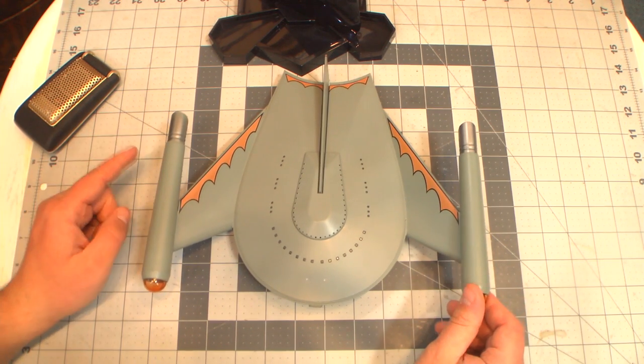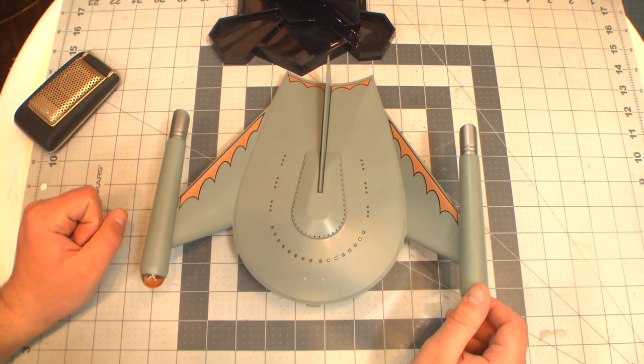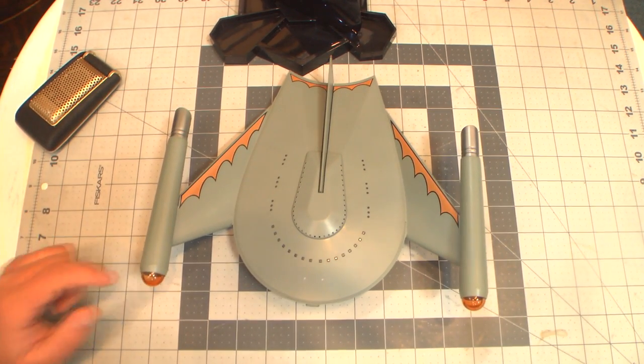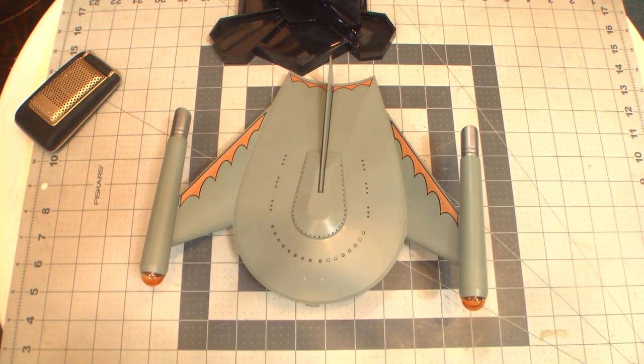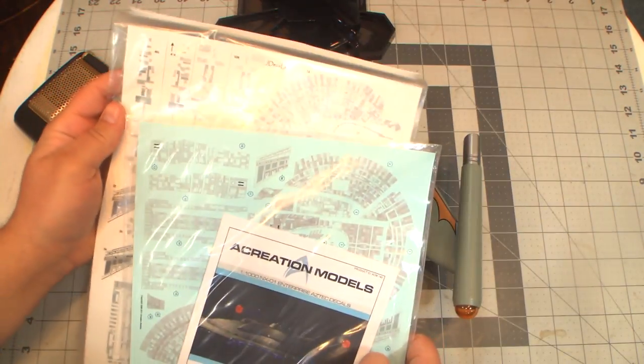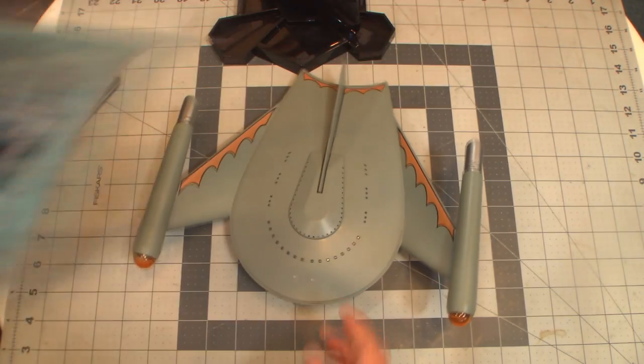Coming up next, we've got a review of the A Creation and JL Decals NX01 sets. So a little comparison to figure out how you would like to Aztec your ship. So that's the next thing.